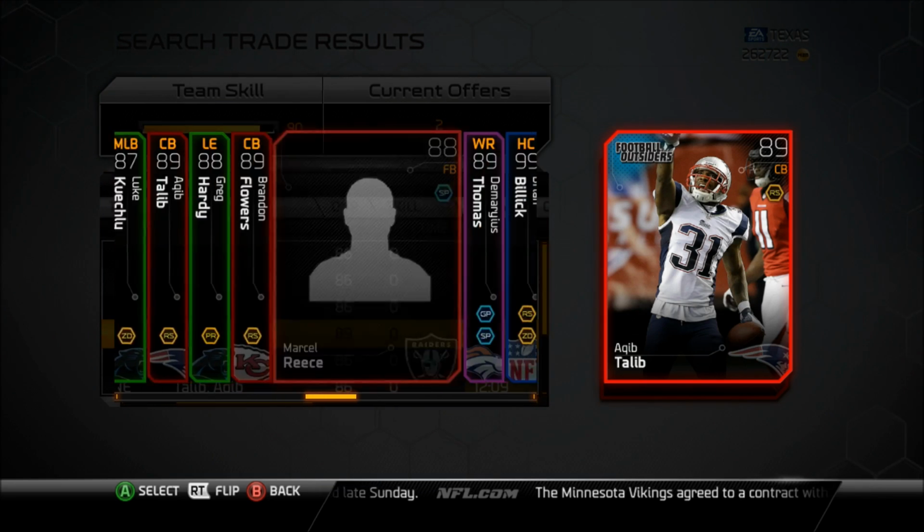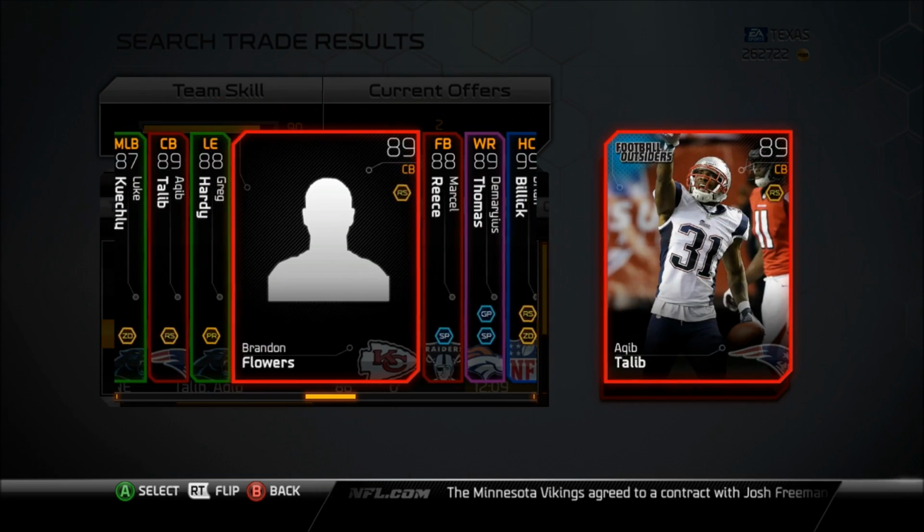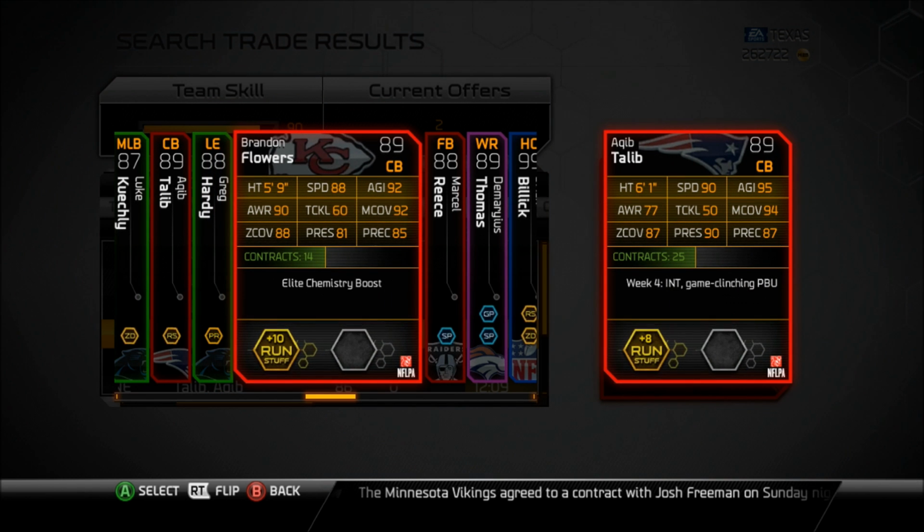Let me go ahead and compare it to actually Brandon Flowers, who might be the worst cornerback I ever had in this game. 5'9", 92 man, 88 speed. Like, I don't like Brandon Flowers at all. His awareness saves him because he does guess on routes sometimes, but he's just not a good cornerback to me. So Aqib Talib, I don't know, 38K, like I said, is kind of high.